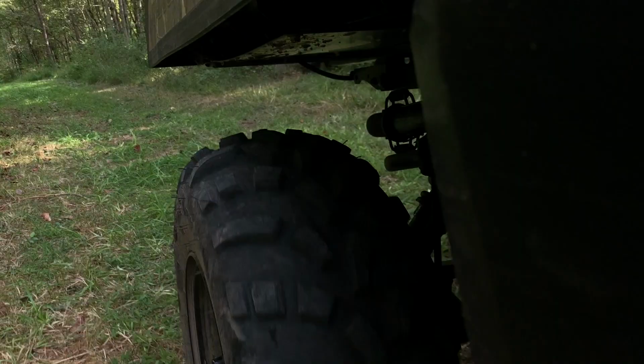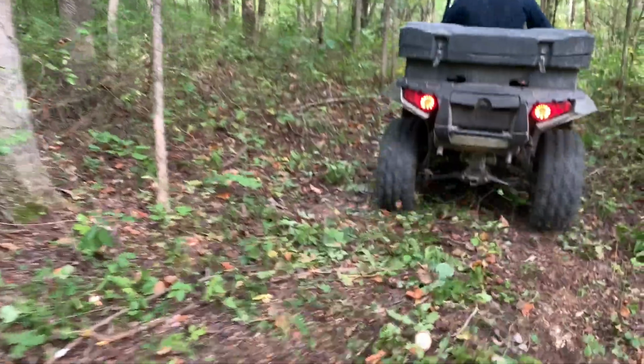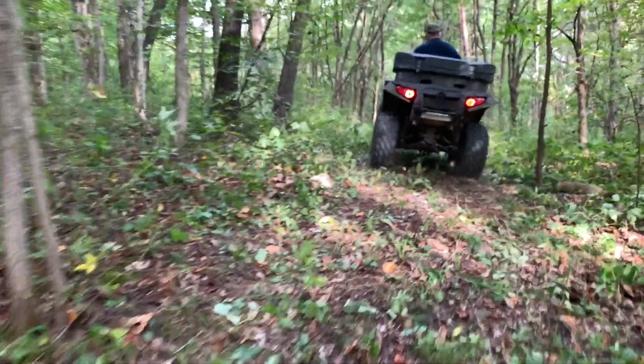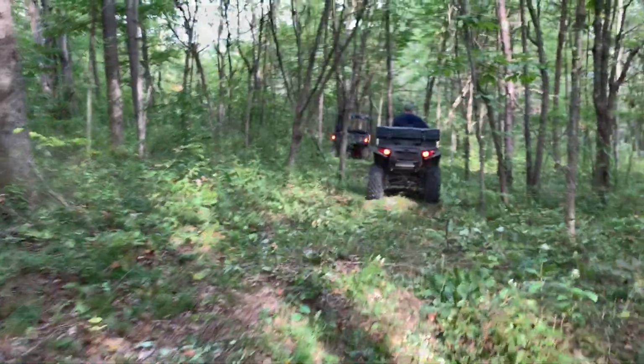We've taken the Ranger up the Widowmaker several times now, both in high gear, low gear. Seems to perform well. Seems like it has plenty of power, even though it's a 570 and they make certainly more powerful models. It's going to do what I need it to do. We had a couple hundred pounds of corn in the back and another guy going up, and it seemed to do just fine.